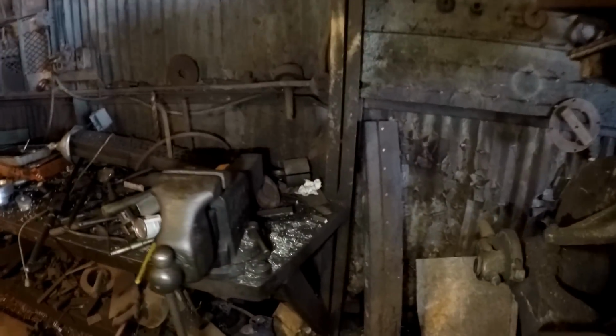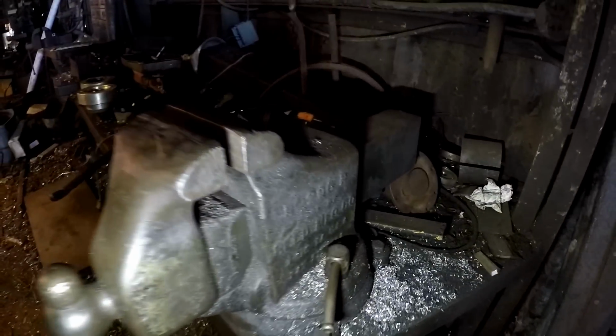Really cool vise. It's a Reed 206, I believe. Yep.